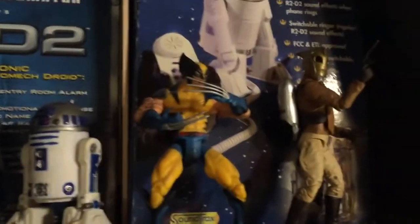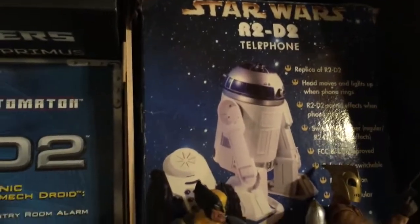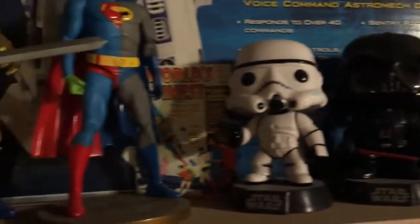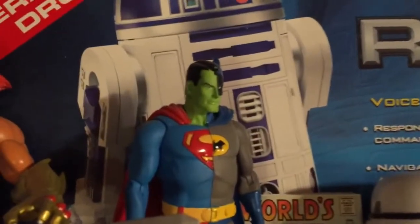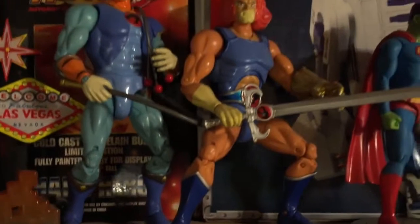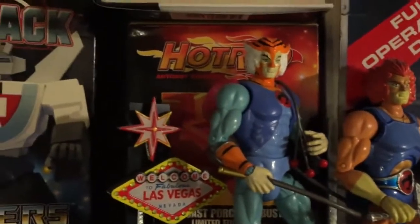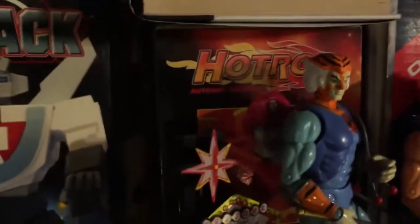Moving up here, we've got Rocketeer, Wolverine, my R2-D2 phone, bobbleheads, my composite Superman, and the little mini comic. I actually have the original comic as well for that. We got Lion-O and Tigra Thundercats. There's the Rodimus Prime box behind them.